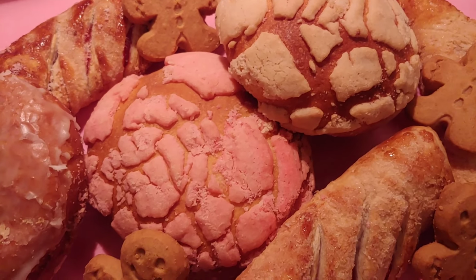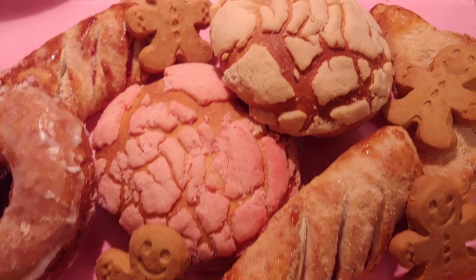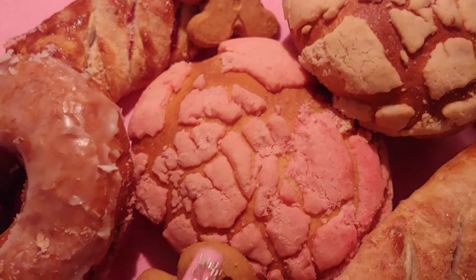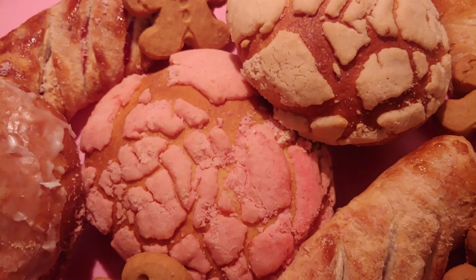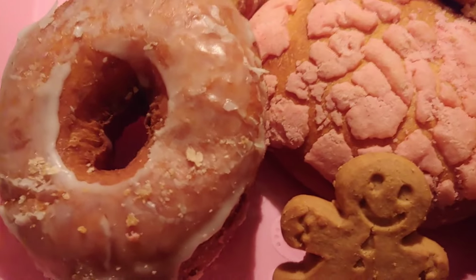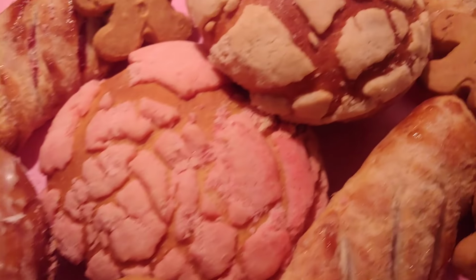$1.25. My Mr. Handsome went to go get us some Mexican pastries from a local bakery. And look at all this sugary sweetness. It's one of my favorites, the pink conchas. Let me back up this way so you can see a little bit better. Look at the sugary frosted donuts. One of my husband's favorites.